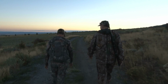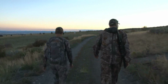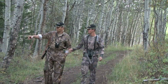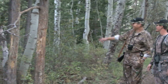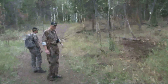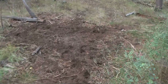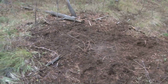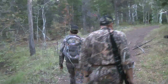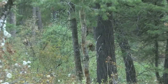And they put on quite a show for us last night out in this field here. They were bugling like crazy. It's good. They must be starting. Something's been rubbing really hard. Yeah. Wow. How's that for a scrape? Some of you boys will say that's a Texas scrape. Group of them, they're all up there rubbing.